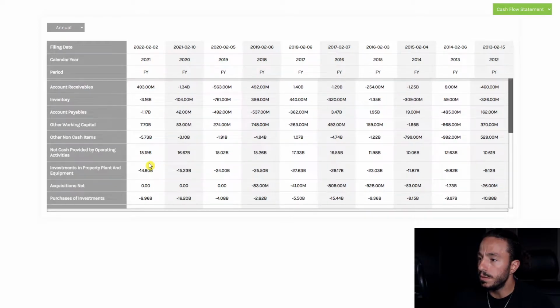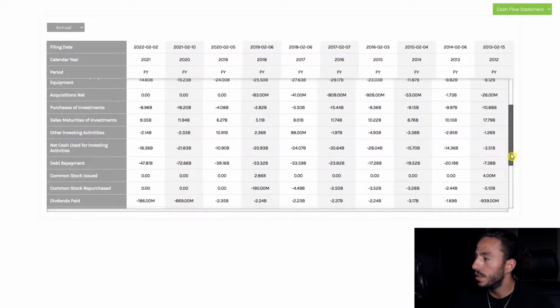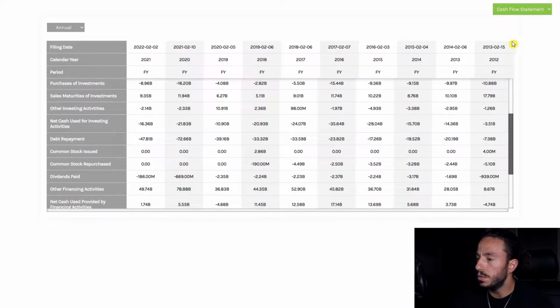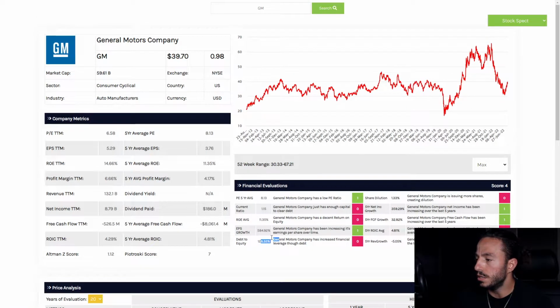See, debt repayment, where is that? Oh boy, I just saw it too. Oh boy. Taking on debt. Let's see what their debt to equity is looking like. Yikes. Okay, we'll get to that category in a bit. But negative free cash flow overall with a very low return on invested capital that we're seeing here.